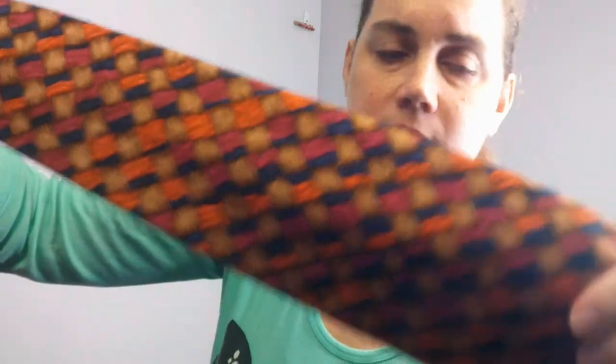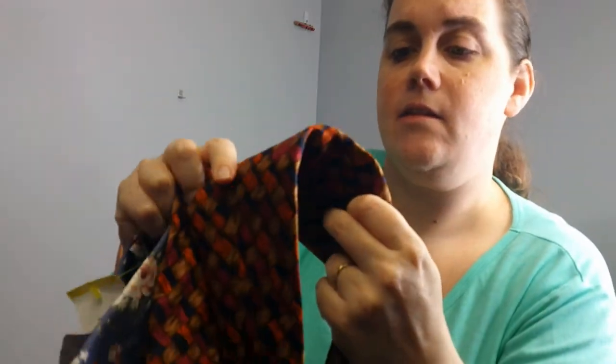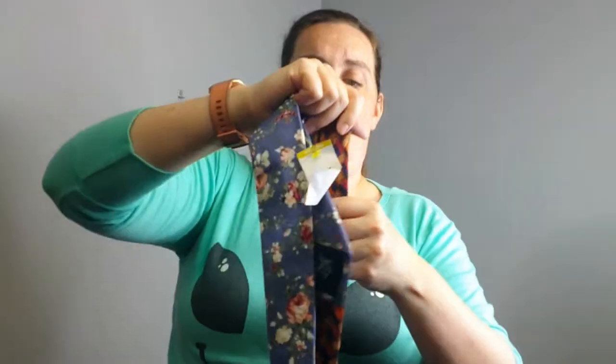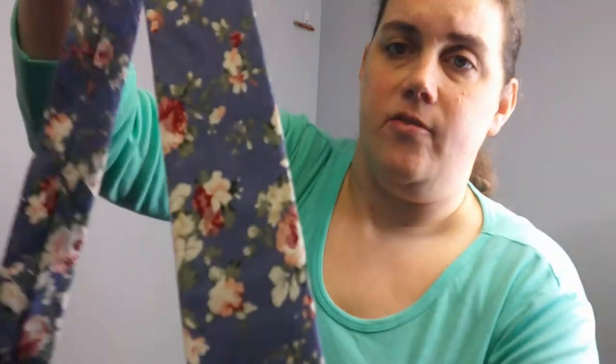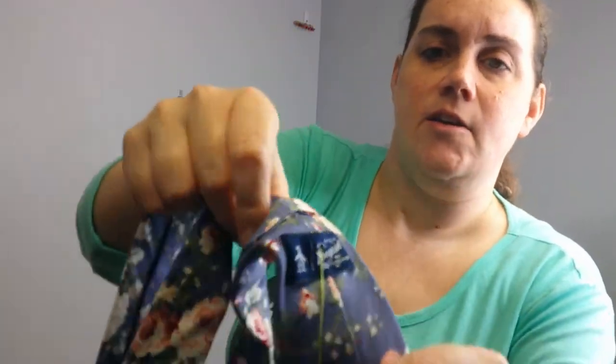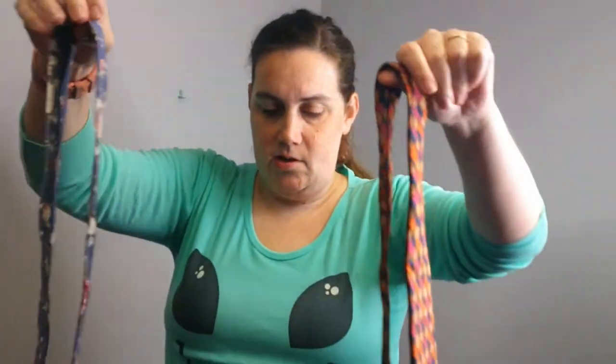I got 2 ties. I like the patterns. This one right here is by Lanvin Paris. And I have sold this brand before, this vintage brand. And then this, I just love the floral. You don't see a lot of men's ties in this print. It's by Penguin. That one is not vintage.